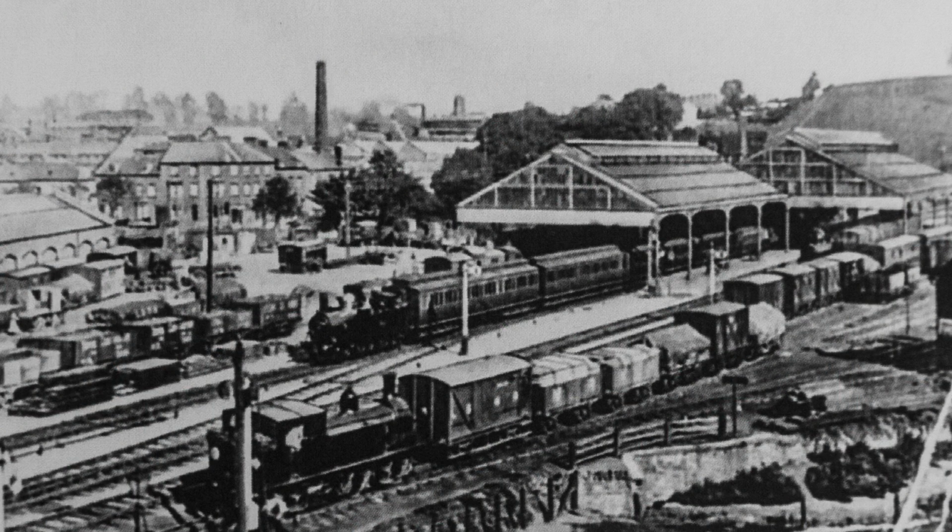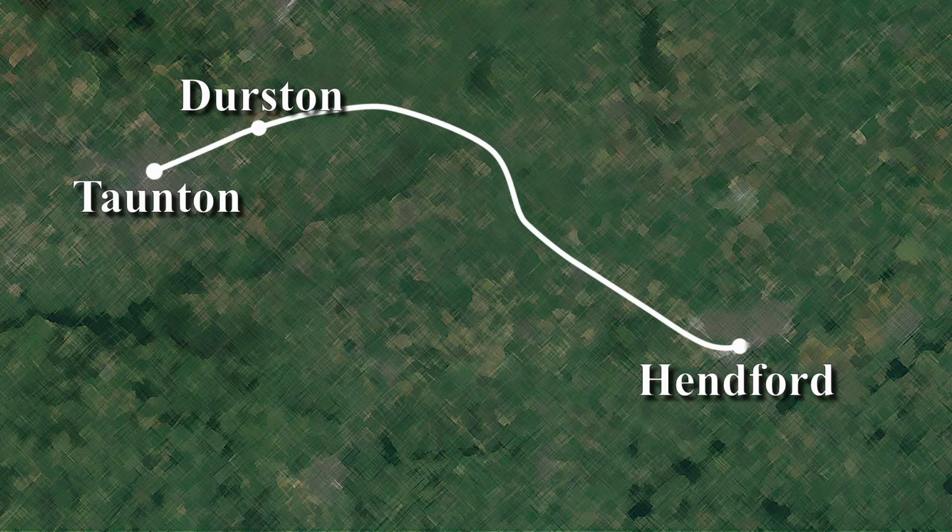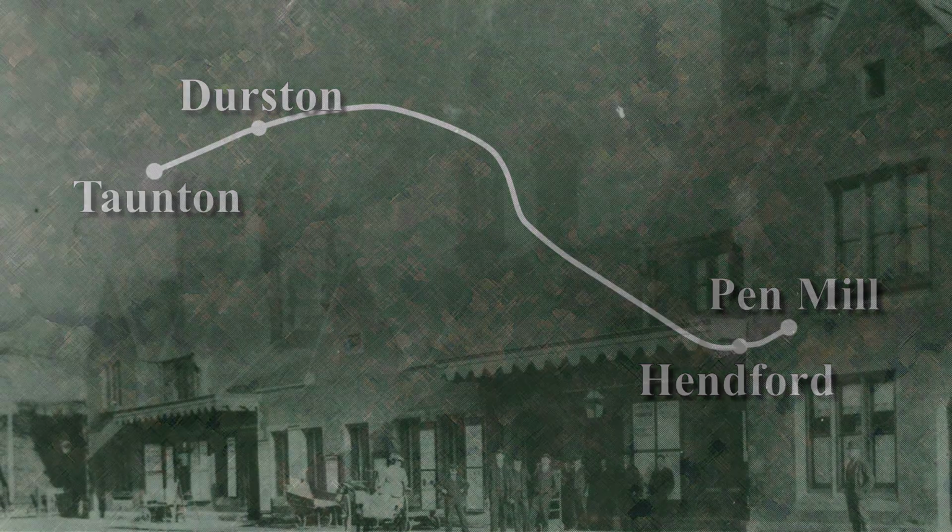Yeovil Town was opened on the 1st of June 1861, and it was 25.5 miles from Taunton. Originally, the line ran from Durston, which is just outside Taunton, and stopped at Henford, which was Yeovil's first station ever built. When the line was extended to Pen Mill, Yeovil Town became the main stop for passengers and Henford was relegated to a goods yard.